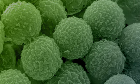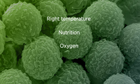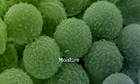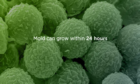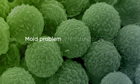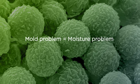All mold requires is the right temperature, nutrition, oxygen, and, of course, moisture. Since we can actually control moisture, it is very important that we do. According to the EPA, mold can grow within 24 hours if the right conditions exist. The bottom line is that a mold problem is also a moisture problem. That's when you end up with conditions 2 and 3.